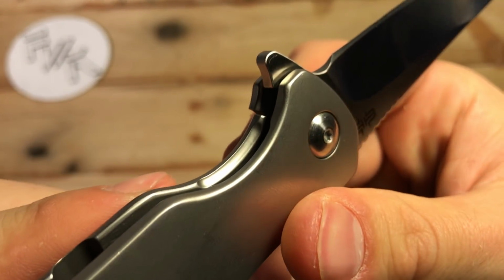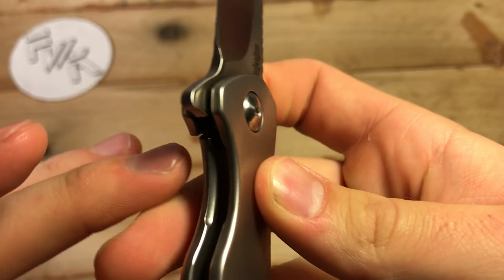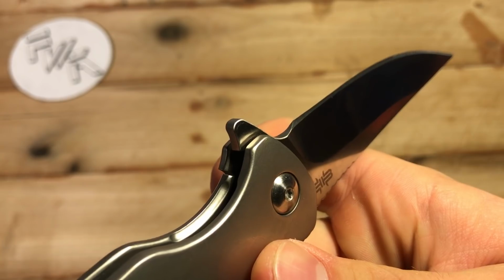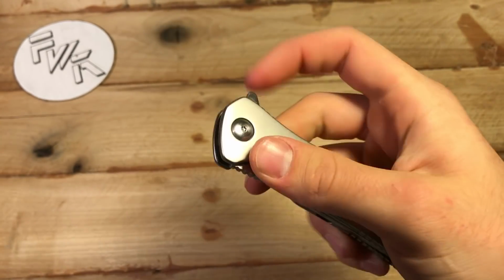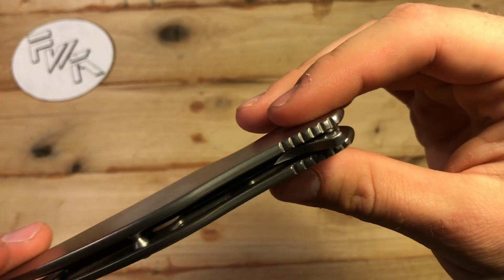Here's a little lock bar cut there to make it a little bit easier to access. You guys can see that there. Lock bar is pretty easy to get into and disengage if it wasn't for that damn lock stick. So other than the lock stick, I'm fairly impressed.